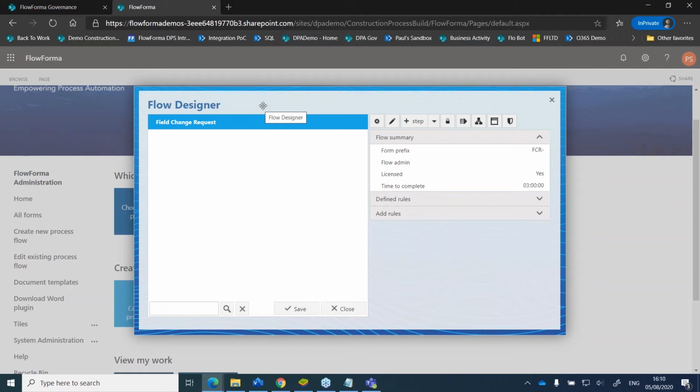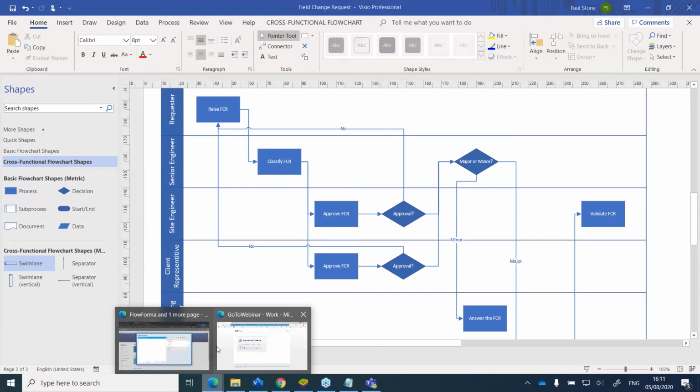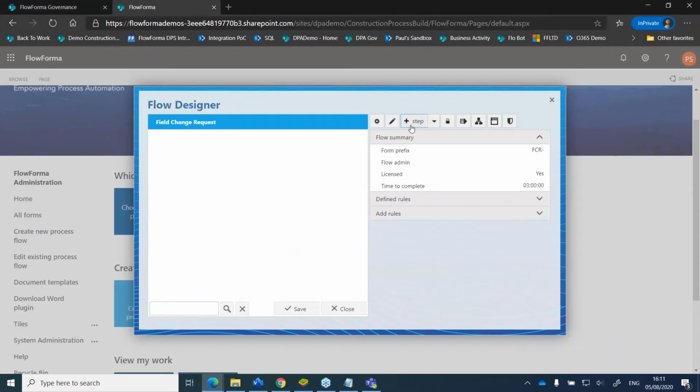To start off with, you build a template for the process, and here's a template for the field change request. Now it looks pretty empty because we haven't created any steps in the process. Now what are steps? Steps are basically tasks that people carry out, that resources carry out. So the first step in this process, if you look back at our diagram, was to raise an FCR. Okay, let's go and do that. We'll create a step to raise an FCR.